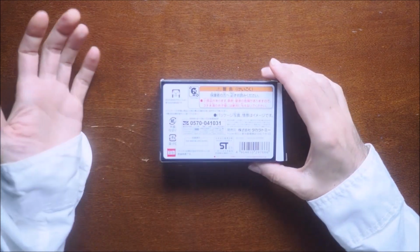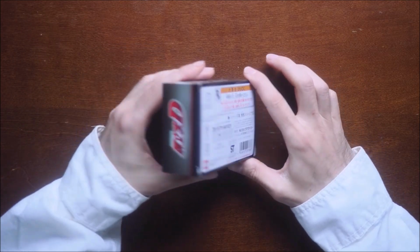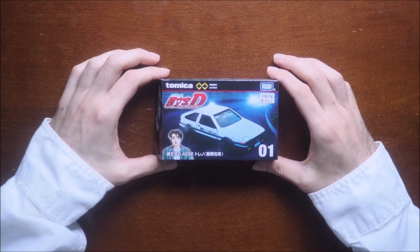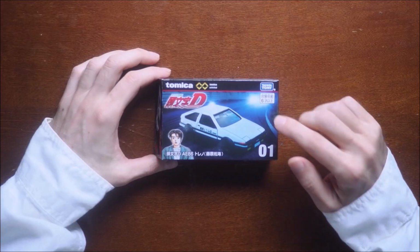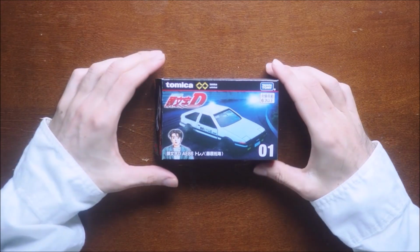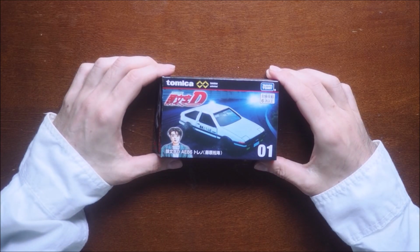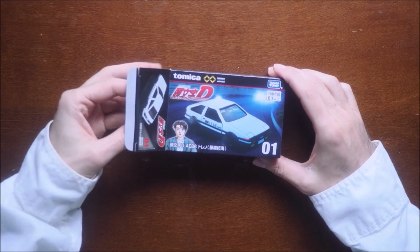So I'm a fan of Initial D. Obviously, I wouldn't have bought this otherwise. I was trying not to buy toys while I was there, but I couldn't resist. I like this anime. I only bought this one though. Obviously, this is the main character's car, the Toyota Trueno. But they had other ones. I was tempted to buy the yellow RX-7, but I resisted.